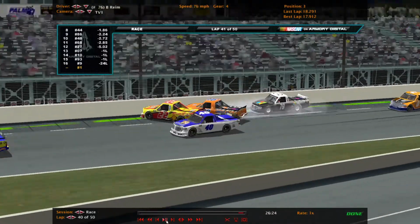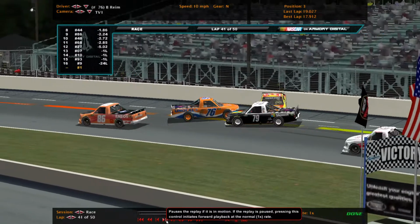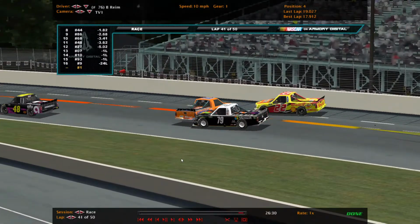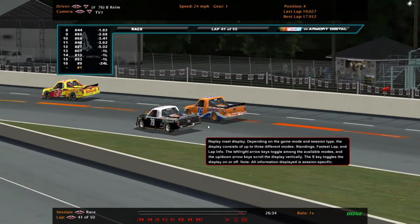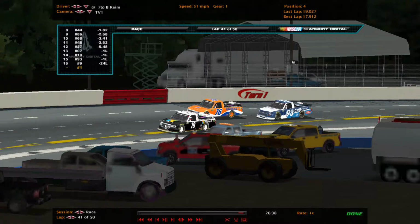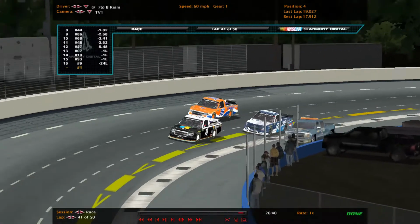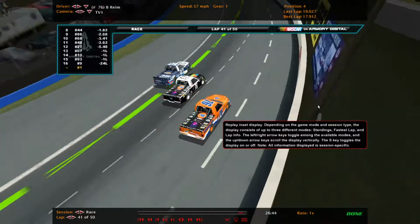Not too airborne, but there you see him get spun and then just hit by Russell. Ooh, everyone got a piece of Ream there. Yeah, I do not think Ream will be winning this race, and there goes Collins. Both of the Rail Fan Motorsports trucks involved in this round.